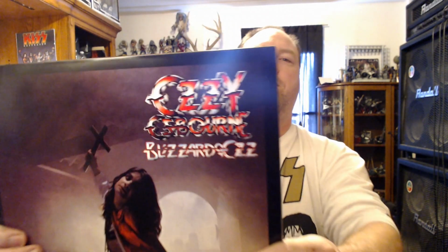Alright. Now let's get into the musical content. So this set does come with a vinyl reissue of Blizzard of Oz, and this is what we call the UK issue. So there's little bitty differences. So first off, you notice the logo.